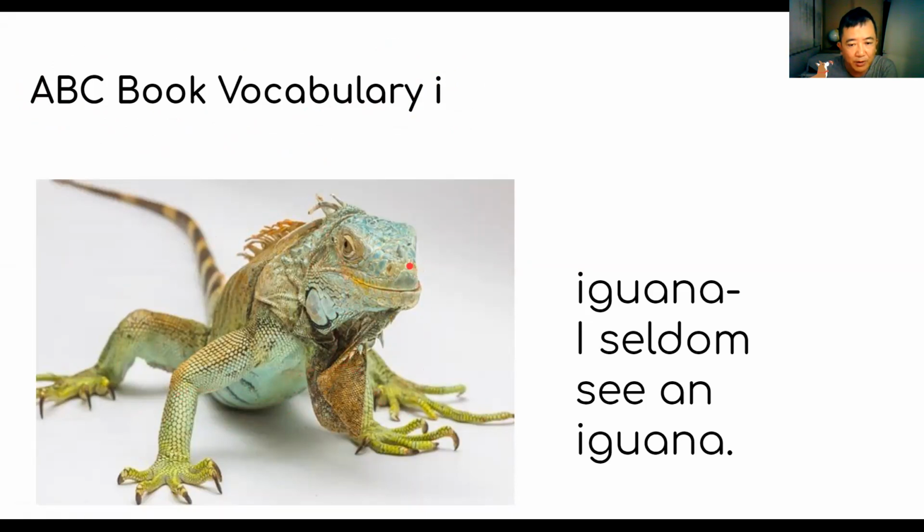Look at this animal. What do you see? Well, it is an iguana. Iguana. Look at my laser pointer. Eat. You see, I eat, right? Eat. Iguana. Okay? So this animal is an iguana.